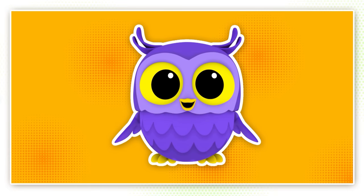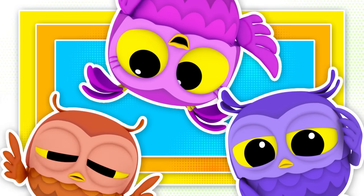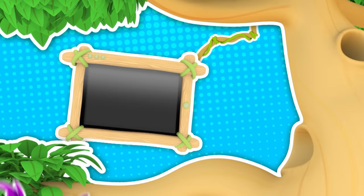Tell me, can you see an owl? I can see three. Tell me where you see these owls. Up in the tree. Climb up and take your spot.